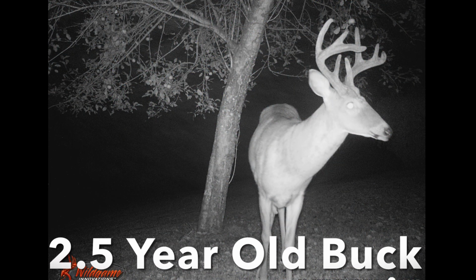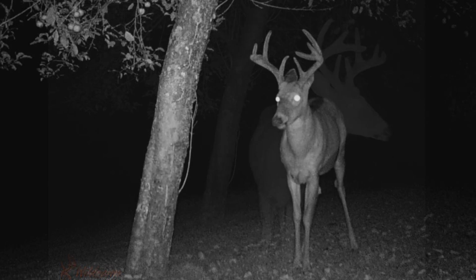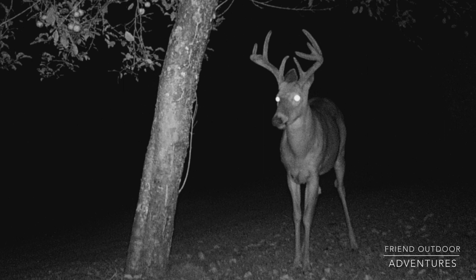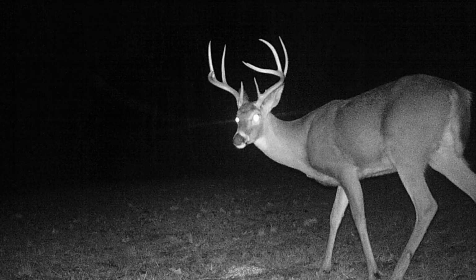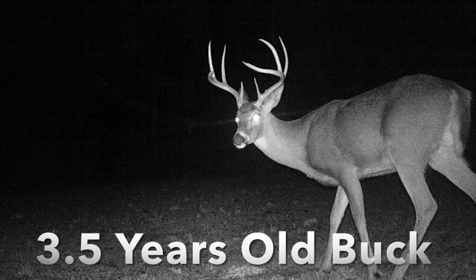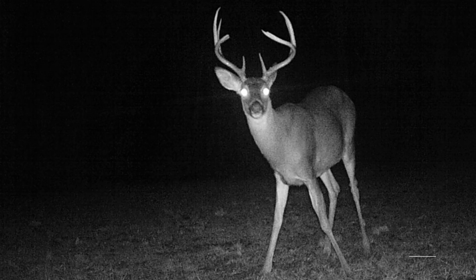This next buck I want to show you is a 2.5-year-old 8-point. Let's see what he does between 2.5 and 3.5 years of age. Here's that same buck at 3.5 years of age. You'll notice he's still an 8-point, but man, he's put on the inches on his antler and his body weight has increased dramatically.